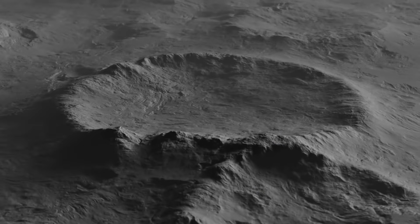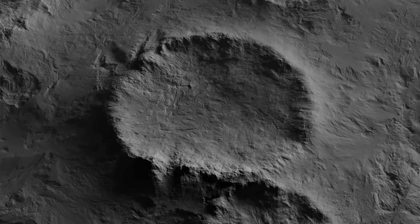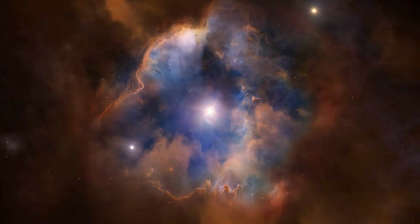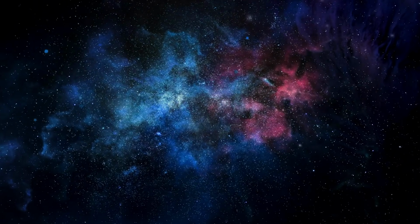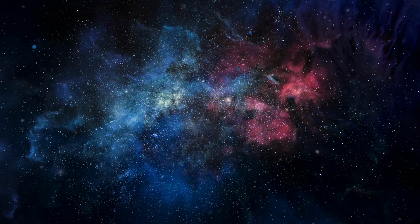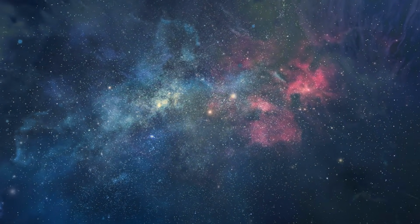As we continue to explore the hidden depths of this planet, new questions arise. How has Mercury's internal structure evolved over time? Could there be other elements or volatile compounds trapped beneath its surface? And perhaps most intriguingly, what can Mercury's subsurface tell us about the early history of our solar system and the processes that shaped the planets closest to the Sun?